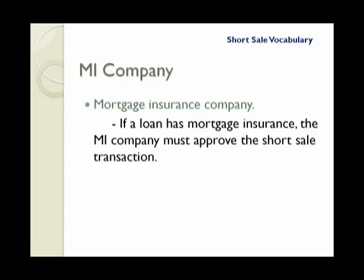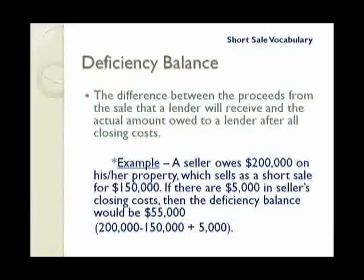The deficiency balance is a term used to refer to the difference between the net proceeds to the lender after all closing costs are paid in the transaction and what the original loan balance is owed against the property. So that's typically referred to as the deficiency balance, or hopefully the dollar amount that the lender will eventually be forgiving in the short sale transaction.